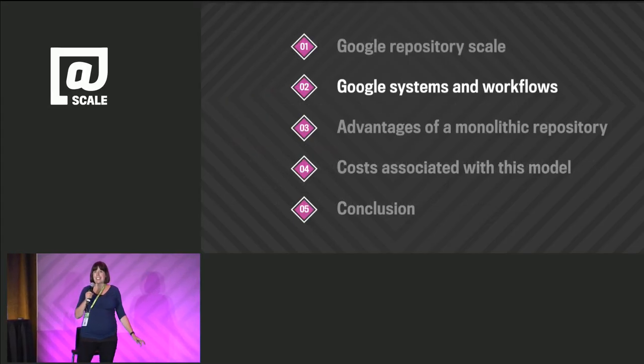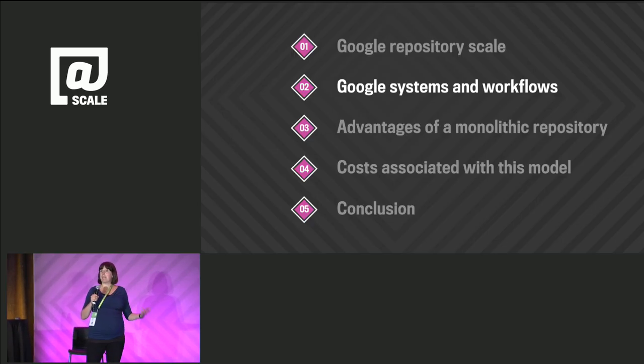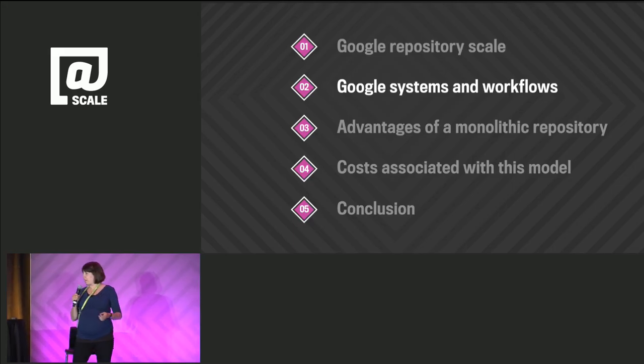So before I get into the advantages and disadvantages of working with a monolithic repository, I need to talk a little bit about what a monolithic repository is and provide some background on the systems and workflows used at Google to make working with this model productive.